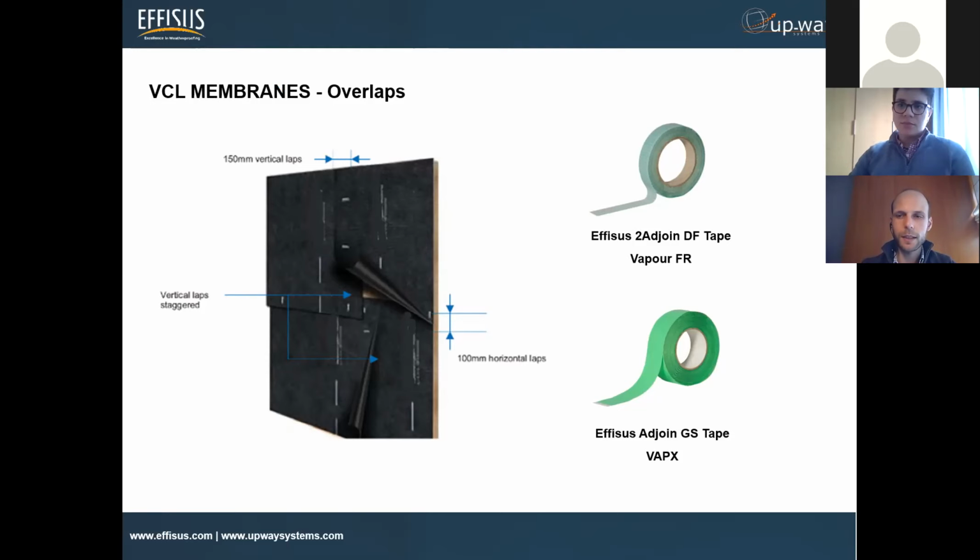Yeah, it's exactly the same as when we're dealing with the standard VCL. So not adding any difficulty, any different tool to handle on site. The same people that are used to applying VCLs in every project will find this as easy as possible, because it's exactly the same.